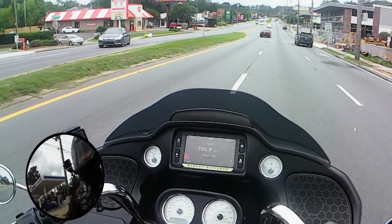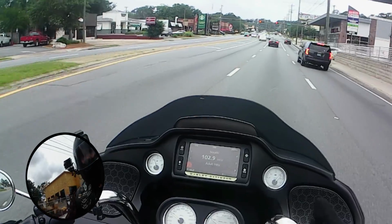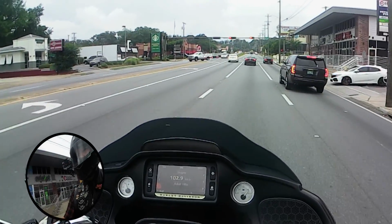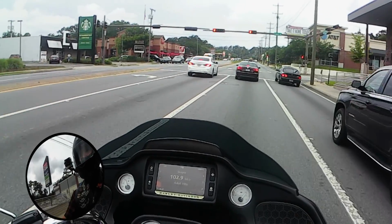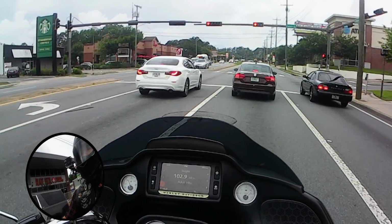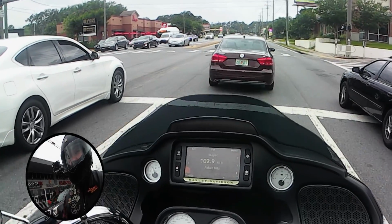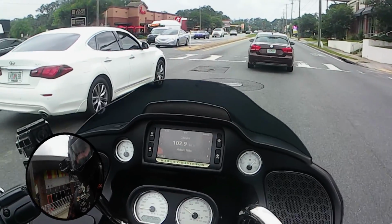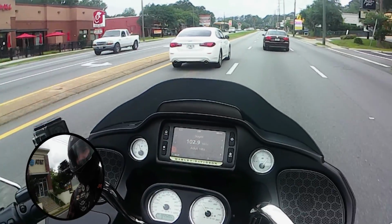It takes up a good chunk of your field of view, and not in a way that affects your visibility, because I can still see right in front of me, and obviously to the sides and behind me the fairing's not going to affect that part of my visibility. So it's not imposing, but it feels big. It feels powerful. It feels a little spaceshipy. And again, that's a compliment as far as I'm concerned.